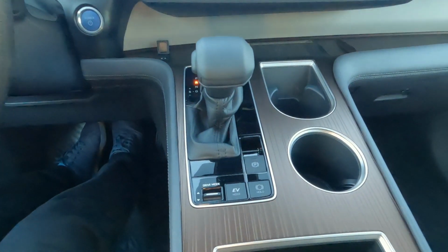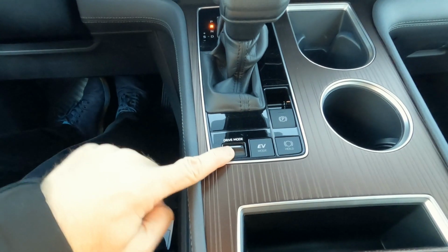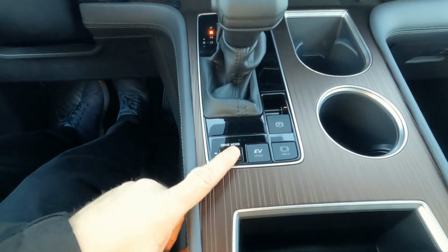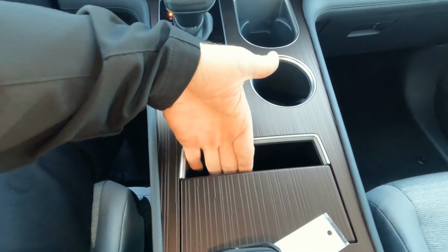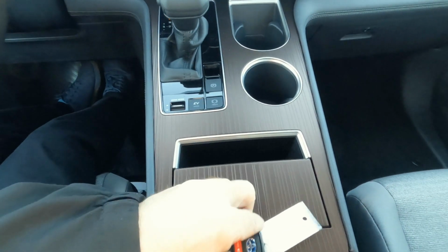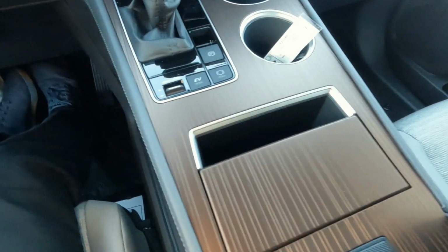Going back down to the center console, parking brake, brake hold, EV mode, and then our drive modes for our normal, sport, and such is right here. You can also drop another phone right here if you want. Just slides right in nice and easily. Or a small tablet like an iPad mini or something like that would fit in there.